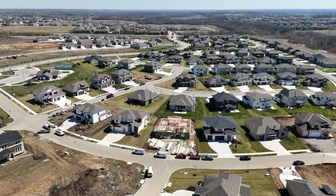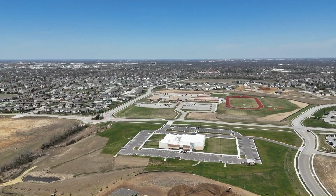nearby. You're about 20 minutes away from Prairie Fire and 135th Street in Overland Park, about 30 minutes away from downtown and the Plaza in Kansas City. And we are in the Spring Hill School District, which has been growing rapidly. They've been opening up a new elementary school almost every 2 years at this point.